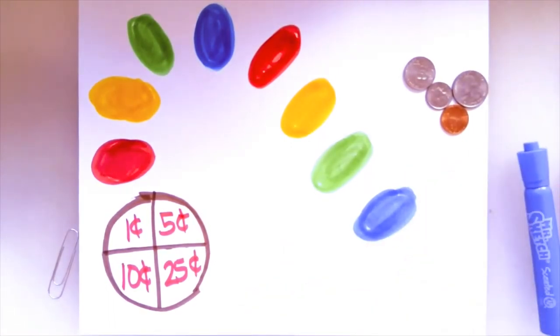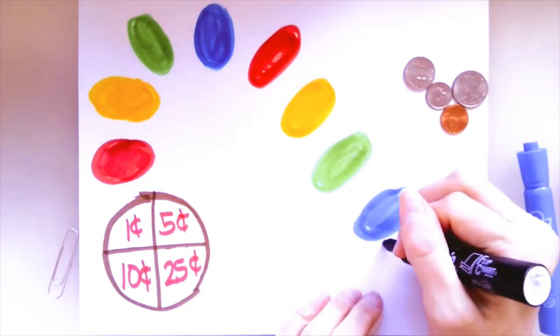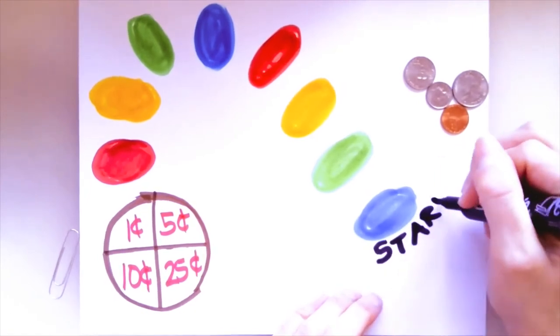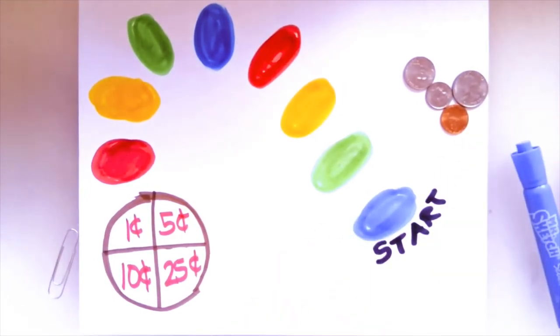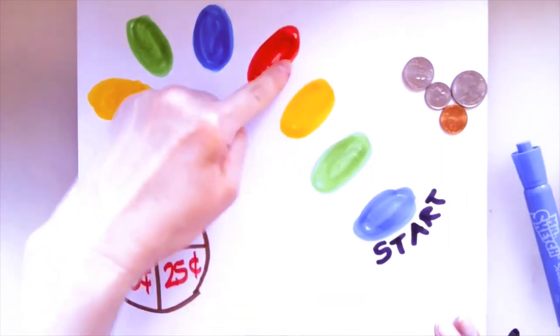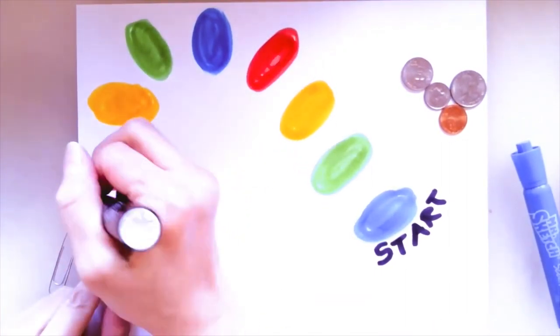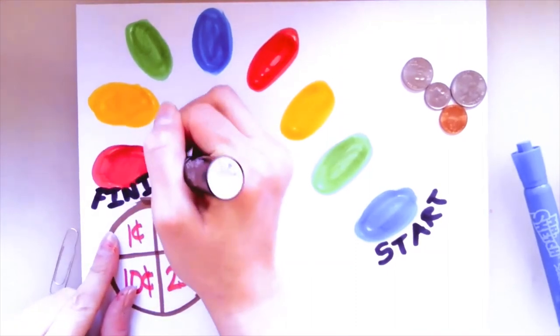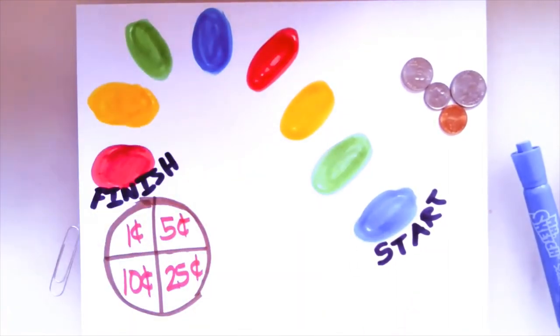Okay. Now, one part's going to have to be, whoops, I dropped my pen. There we go. One part's going to have to be the start, and the other side will be the finish. I'll have this be my start. I write S-T-A-R-T. There's my starting place, and then the path goes all the way around till it gets to the finish. You can make yours longer or make it go in a different shape.